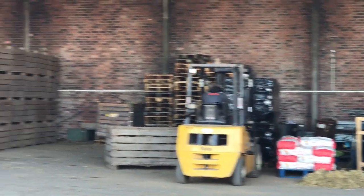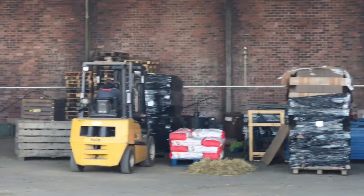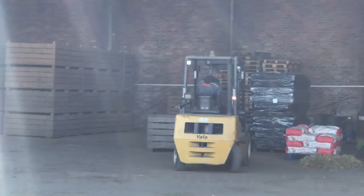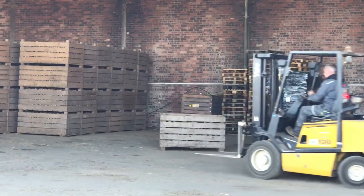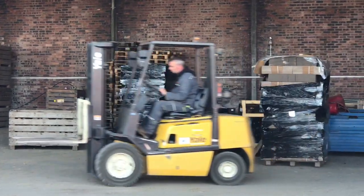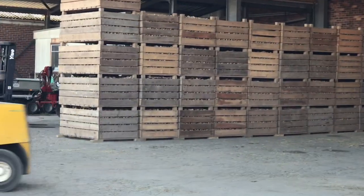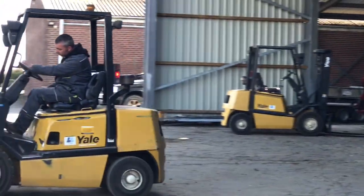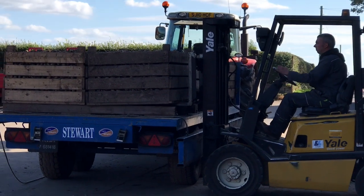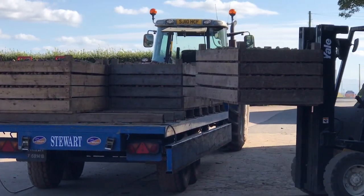Now today, the driver is Thomas Gilhooly. I have filmed him quite a few occasions. So that sun just peeking over the top of the shed there. It might be better coming into the dark, into the shade there. So it's quite an operation here at Rosefield Farm. JBA seed potatoes.